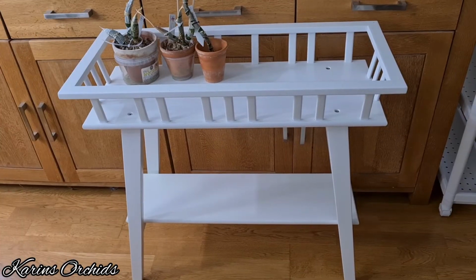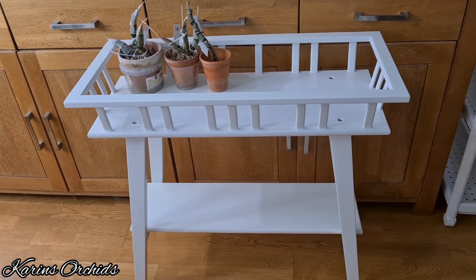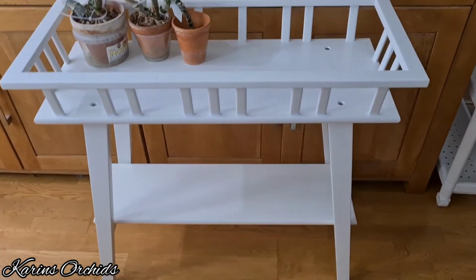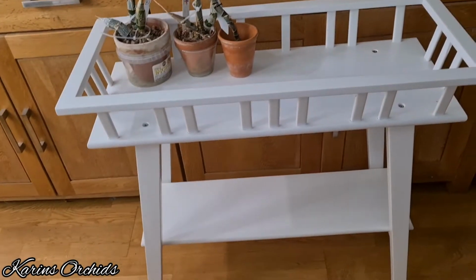Yay! At last, the flower table is finally ready. Get, set, go. Ready to go. Now it's stable. Well, quite stable at least.